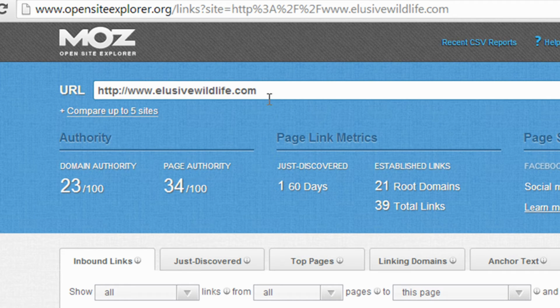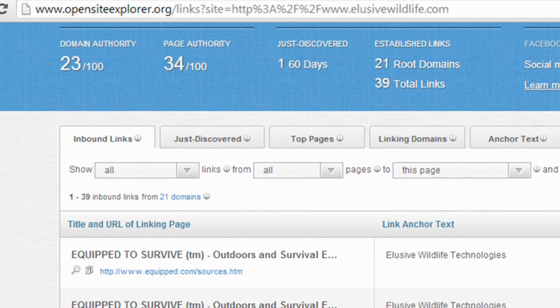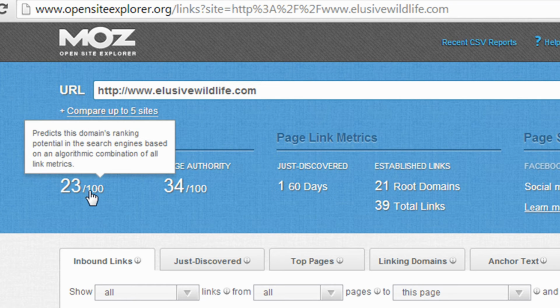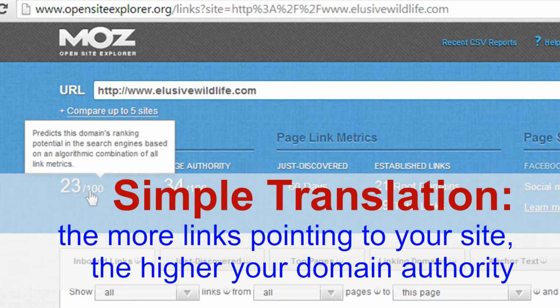So you could put a URL in this box and click search, and it's going to give you a bunch of link metrics like the domain authority, page authority, and also several links that are pointing to that website. So I just searched elusivewildlife.com, which is the top competitor that's currently ranked number 1. Their domain authority is 23 out of 100, and what it says here is domain authority predicts this domain's ranking potential in the search engines based on an algorithmic combination of all link metrics. So that's a pretty important number to look at.